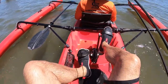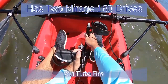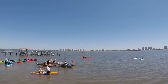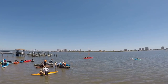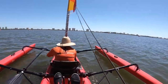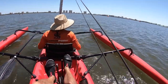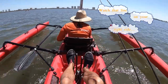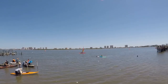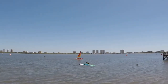I've never been in one of these or sailing, so let me adjust these foot pedals real quick. There you go. Your steering's up there, right? All right. Yeah, I've always wanted to take a ride in one of these. It's awesome. Oh yeah. Look at them go. Wow.